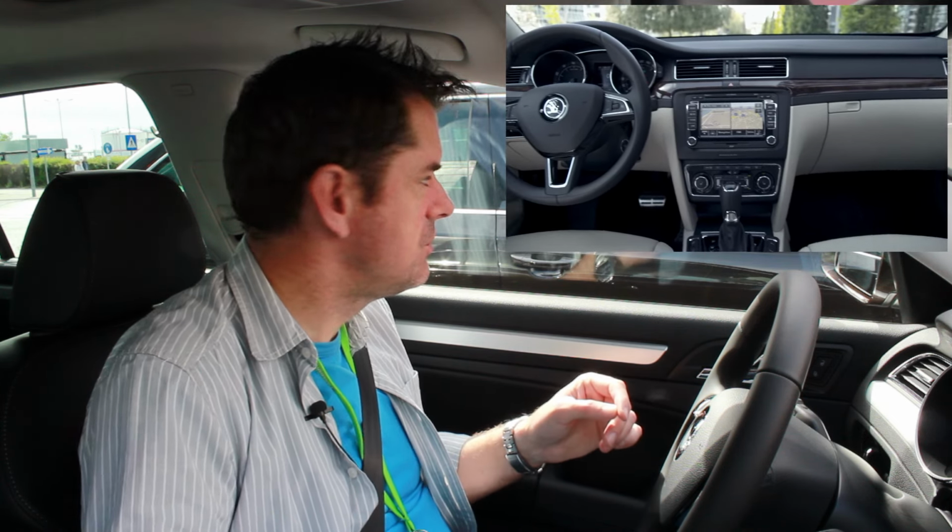You get a bit of air conditioning going. It's quite warm here in Austria. I'm in Vienna, actually at the airport in Vienna. And we go for a little spin, right? Just for a little spin. It's massive, I'll say that for it. There's a lot of them here. So you see, look at all the different Skodas.